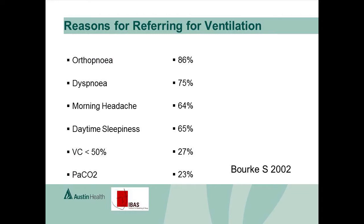Stephen Burke has done some fantastic work in this area, and in earlier work looking at the sorts of things that people presented with, they described some of these symptoms. So orthopnea, or difficulty breathing lying flat, was one of the things that people noticed most and were keen to get assistance with, and respiratory support can certainly help with that. Becoming short of breath during other activities, initially physical activities, but it can be shortness of breath at work, or at rest, also occurs in a proportion of people.